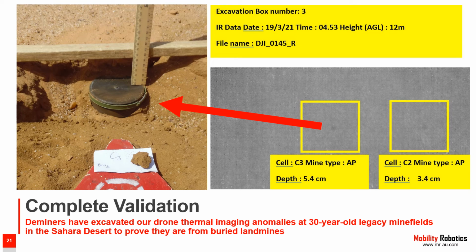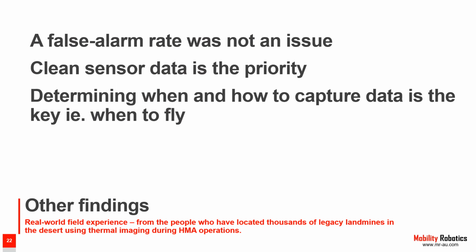Our project is the only one in the world that has identified thousands of landmines from small drone thermal cameras and had complete validation through deminers excavating anomalies to prove that we were actually finding buried landmines. A false alarm rate was not an issue in the environment where we operated.